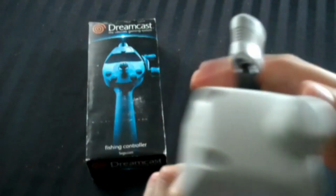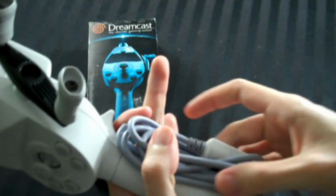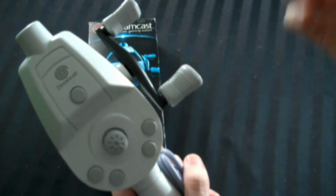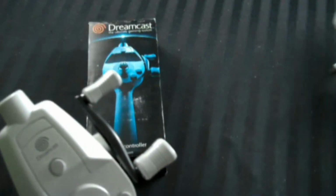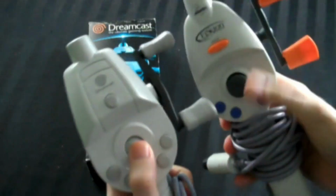You had Sega Bass Fishing, there was Get Bass 2, and there were a lot of people that could actually play fighting games like Soul Calibur with this controller. Long before the Wiimote, its versatility and originality have solidified its place in gaming history. Imagine getting your ass handed to you on Soul Calibur when the other guy's using the fishing rod.